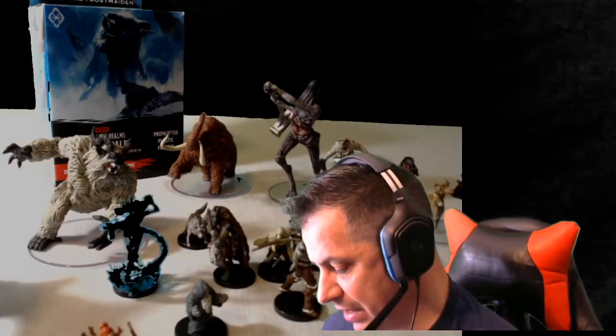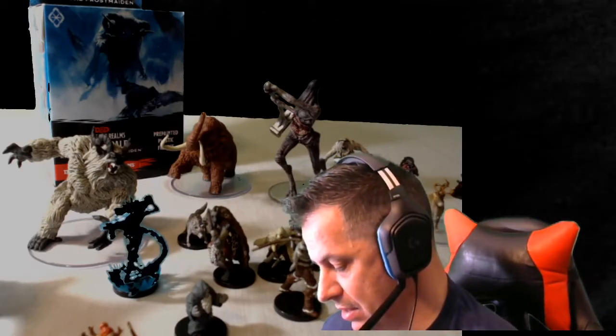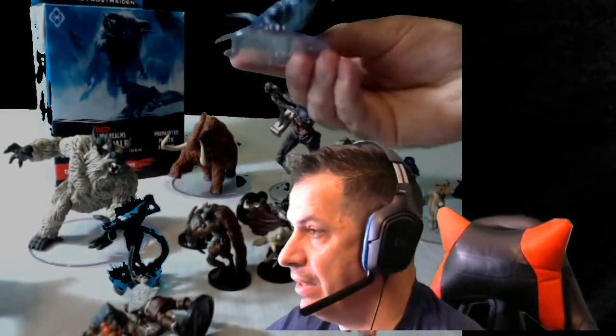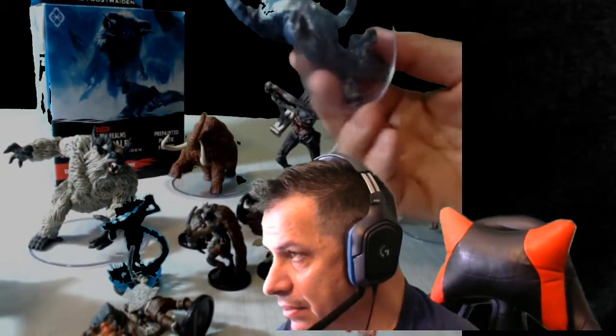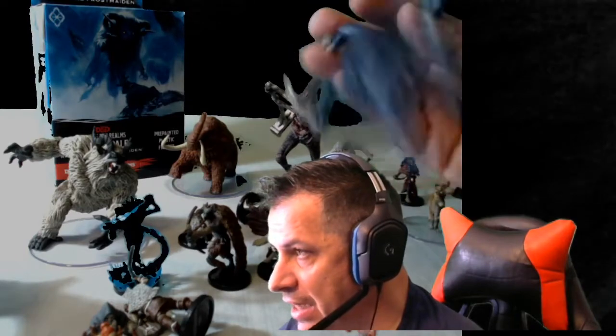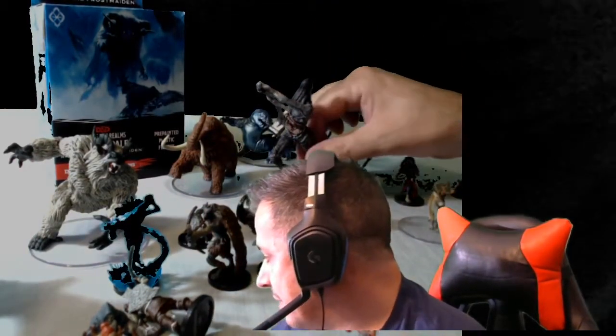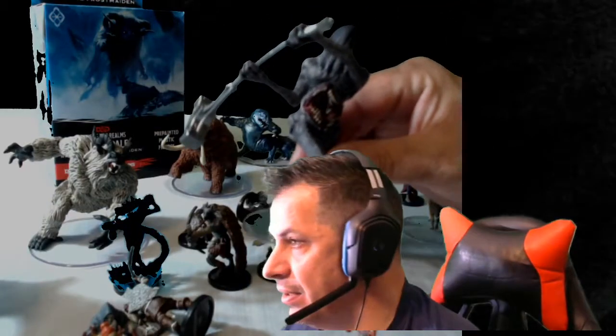So my only complaint about these is that you can't see the bottoms very well. The bottoms, oops, I just dropped my mini. The bottoms are clear, and they etch the name on the bottom, and it's kind of hard to read them sometimes. And one of the ones I thought was really cool was this Thumper.